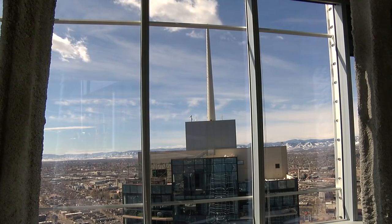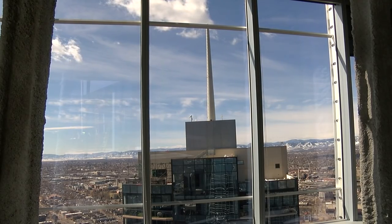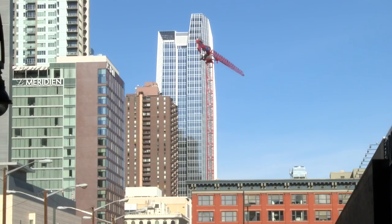When you look across the city as well, there was also sort of in our minds a vacuum for an architectural statement piece, which is what this has done. It's sort of accomplished both there.